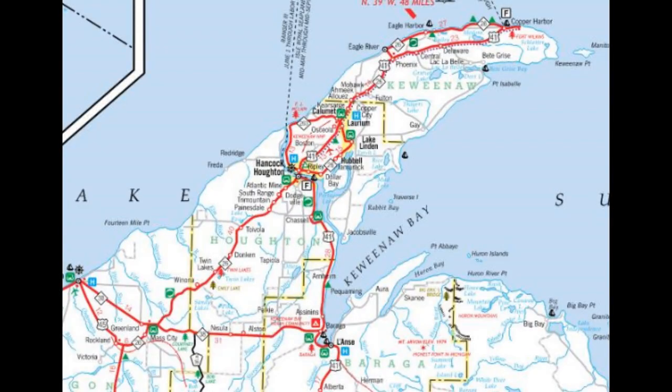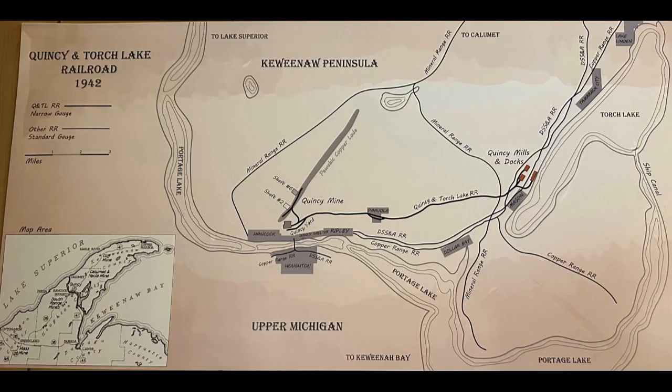So here's the area that we can see in the Upper Peninsula that the Quincy and Torch Lake was located. Now you see a map here of the Quincy and Torch Lake, and on the left side you can see where the mines are, where it says Quincy Mine. And then the railroad would proceed downhill. You can see there's a passing siding kind of right in the middle there. And it would go all the way down to Torch Lake, which is where the ore processing plants were. And Torch Lake was connected through Portage Lake, which connected to the Keweenaw Bay of Lake Superior. And that's where the ships would go through.